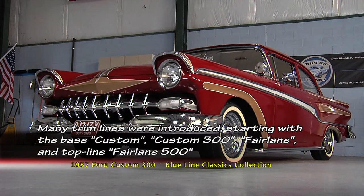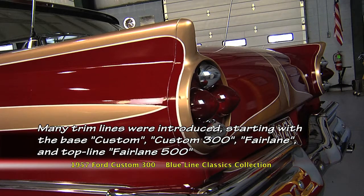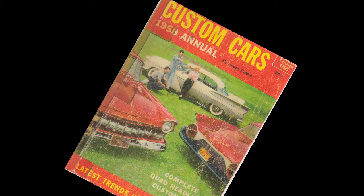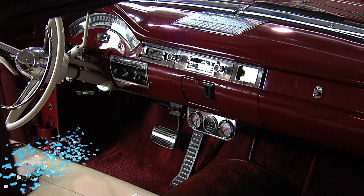This car is actually a clone of a car built by the famous builder Dick Jackson of Compton, California. He was a big customizer back in the 50s and 60s, and it was owned by Buddy Alcorn. It was actually featured in 1958 Custom Cars magazine. And like I say, this is an exact clone of the car, which is extremely popular.